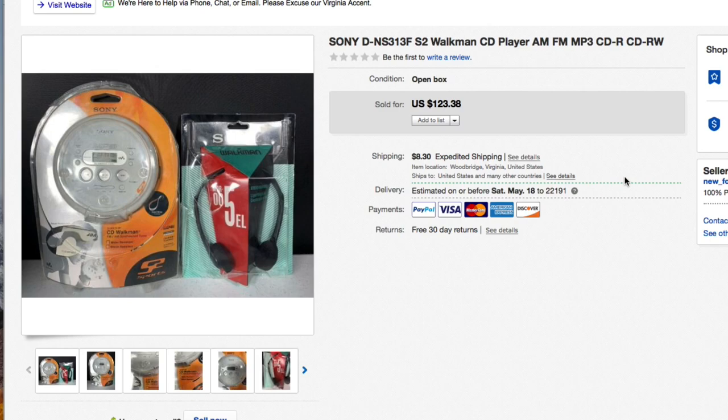I only paid $3 or $4 for that CD player. I had the headphones from a video about 3 or 4 videos ago, and I only paid $2 or $3 for those all in. I figured I had less than $7 in both of these things. The reason I put the headphones with the CD player is because the CD player was brand new, but somebody had opened it and taken the headphones out. The headphones were gone. But I'm like, oh, I got a pair of Sony headphones I can combine with this bad boy. Yes, I do.